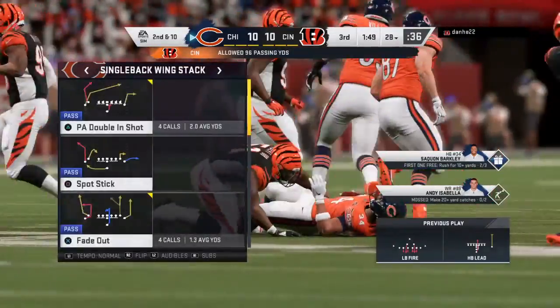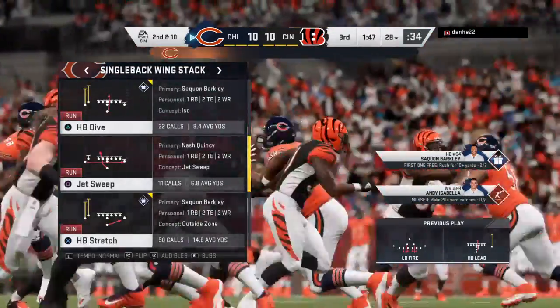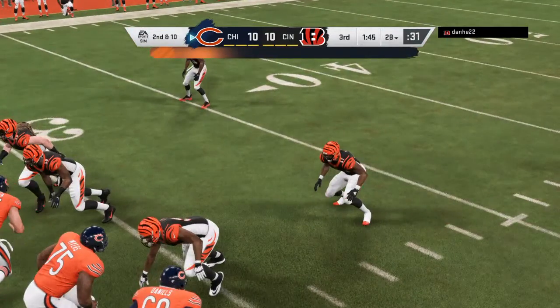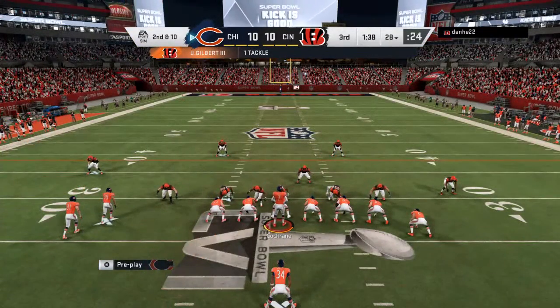Second down. Perfectly designed blitz right there. They took that one from the grease board to the field because they were able to free up their linebacker to get into the backfield and spill the play.